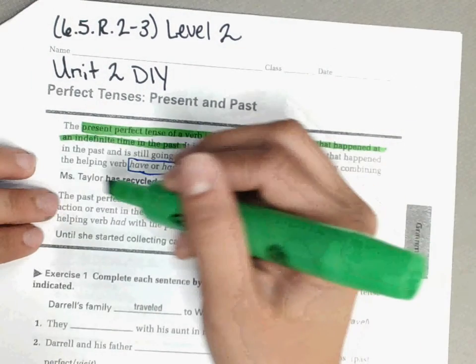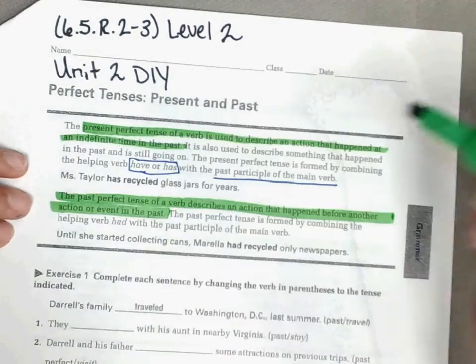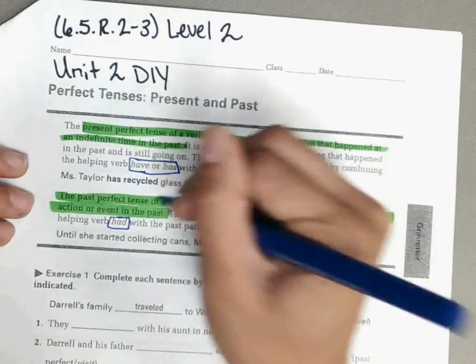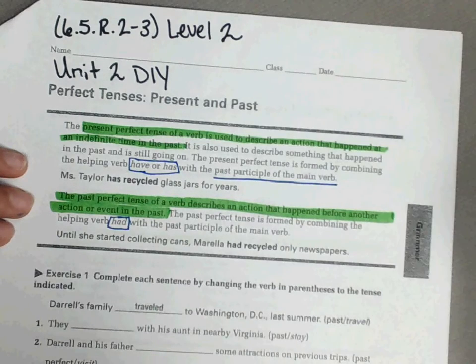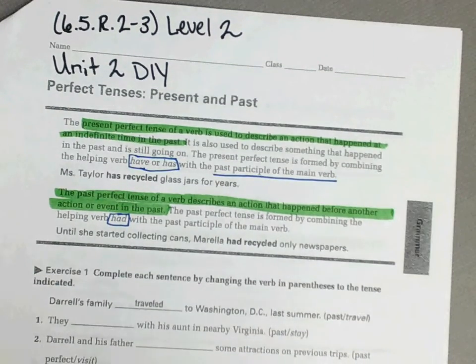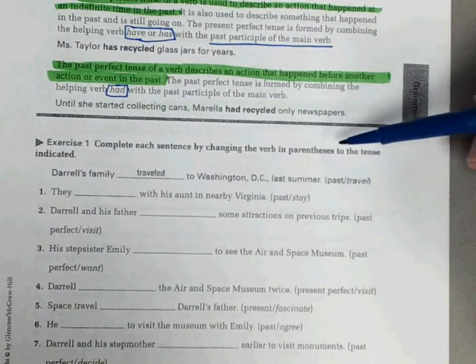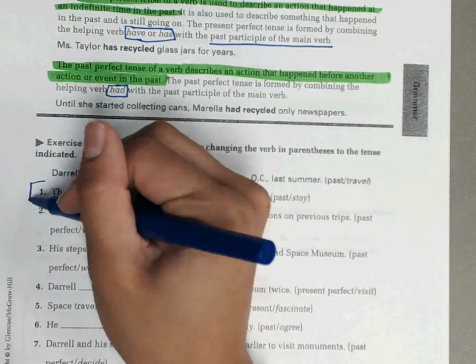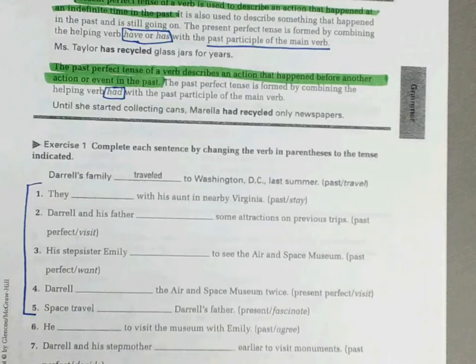The past perfect tense of a verb describes an action that happened before another action or event in the past. The past perfect tense is formed by combining the helping verb had with the past participle of the main verb. Okay, so let's look at our exercise. It says complete each sentence by changing the verb in parentheses to the tense indicated. I'm going to do 1 through 5 with you, and then you're going to do 6 through 10 by yourself.